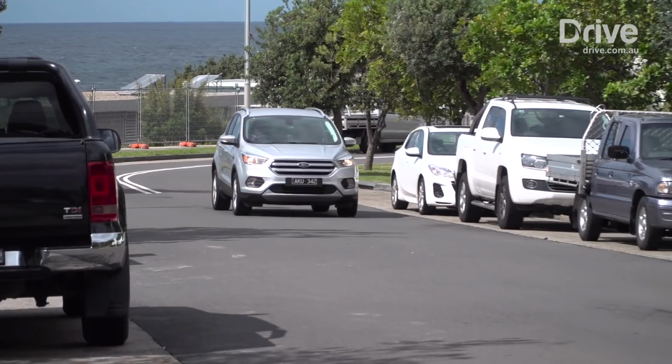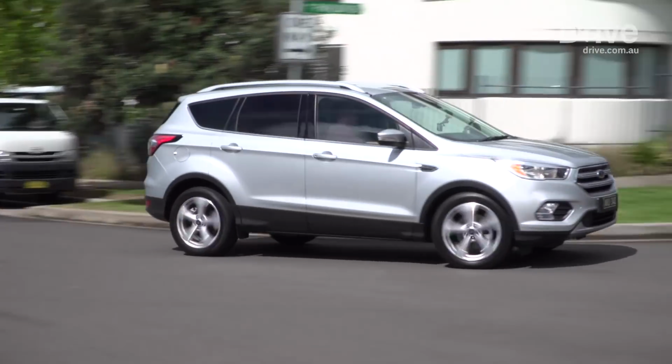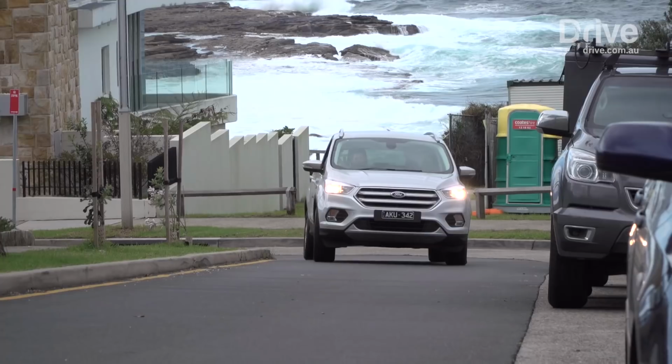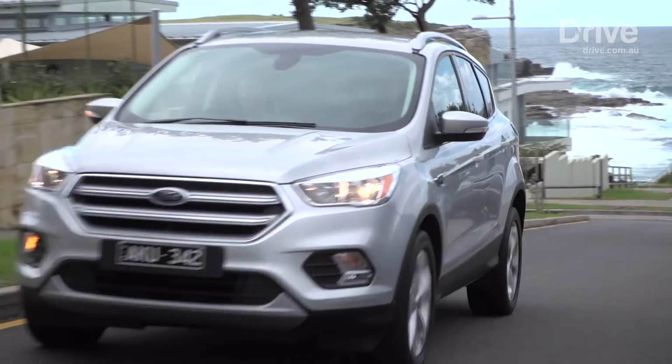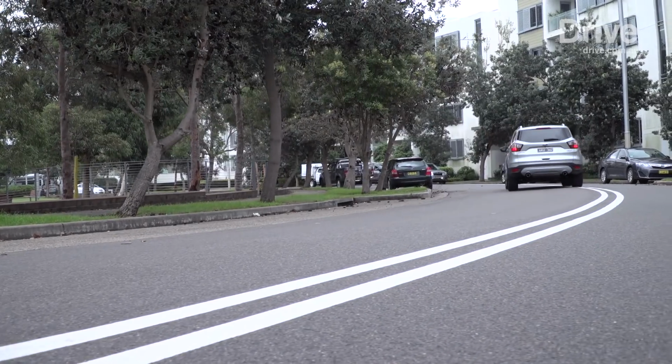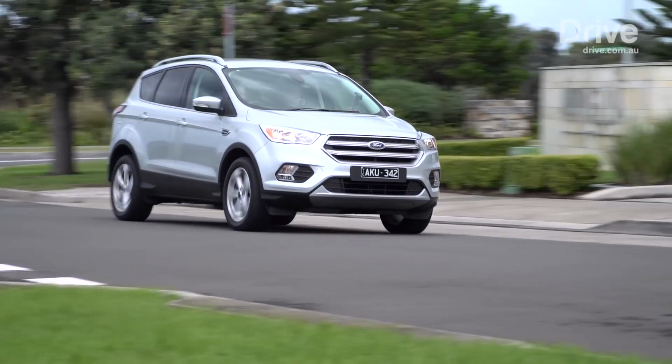But what I do like about this Trend model is that you do get a choice of 3 engines in this car. So there's a 1.5 litre turbo petrol that drives the front wheels, or there's a 2 litre turbo petrol with quite a bit more grunt that's all-wheel drive, and an all-wheel drive 2 litre turbo diesel model as well. Now all of those cars use a 6-speed automatic transmission, and it is not the dual clutch automatic, the PowerShift that has caused Ford a lot of problems. It's a conventional auto and a safe bet.